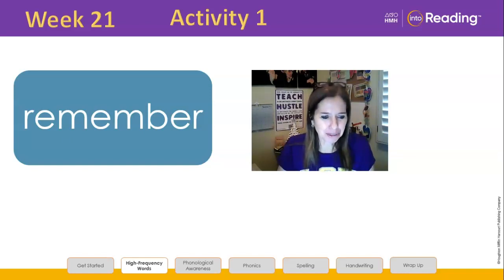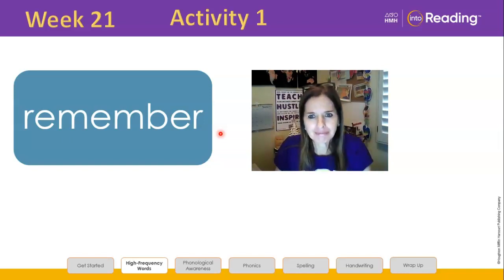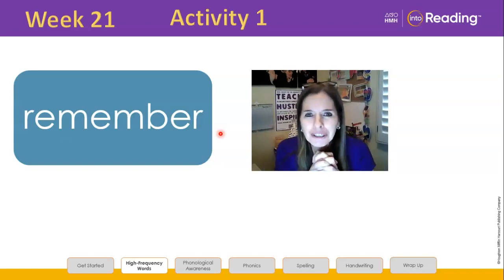Let's look at the letters in the word. Spell it out loud with me now. Say the letters with me now. R-E-M-E-M-B-E-R. That's a long word. Remember. What do we notice? What do we wonder? We notice that's a long word, so we know if we just chunk it and read it by syllables, we're going to have no problem.